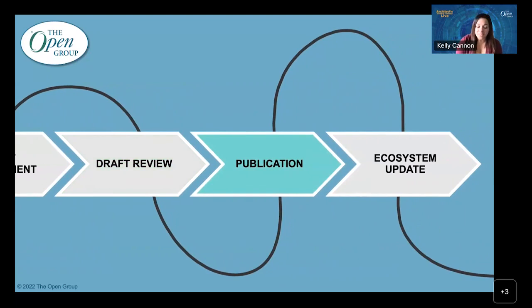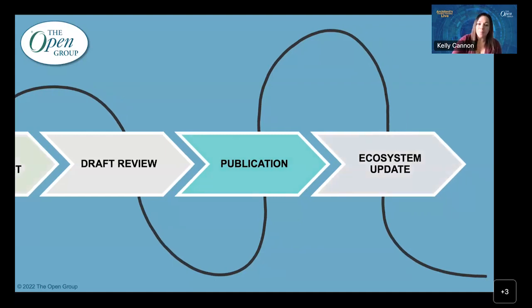And finally, we reached the finish line, and we were able to publish both the standard and the technical core addendum. We were very excited as a team to reach this milestone, because we were able to present it together at the Edinburgh event. And it was extra special because some of us were actually able to meet for the very first time, or at least the first time since COVID.